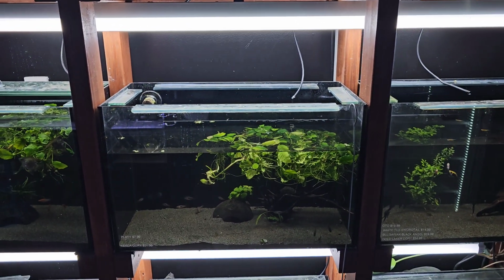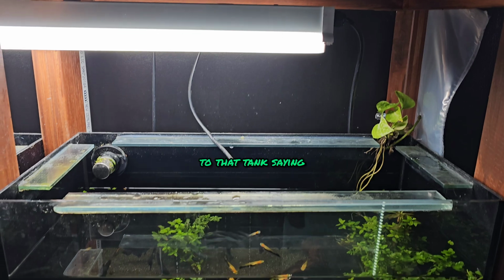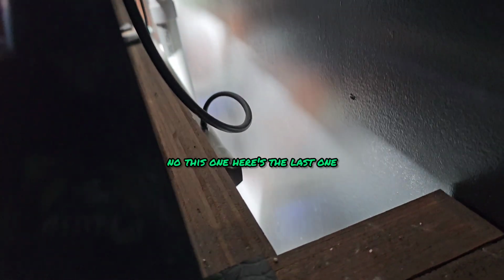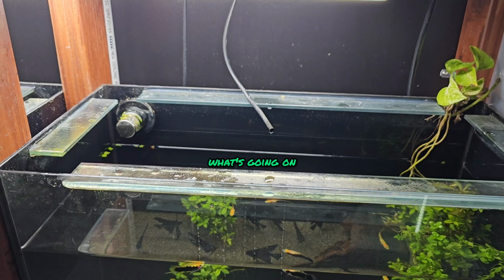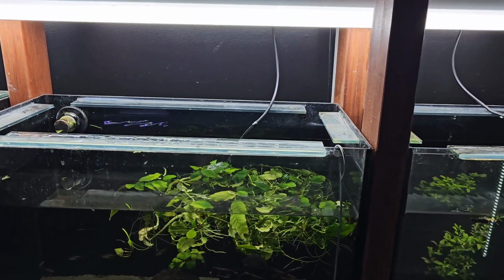Thank you. Look at the comparative difference from the top tank to that tank. In saying that, I think this one might be the last one. No, this one here is the last one. So this is the last one on the line, and it's still pushing more water out than what that one does. What's going on?